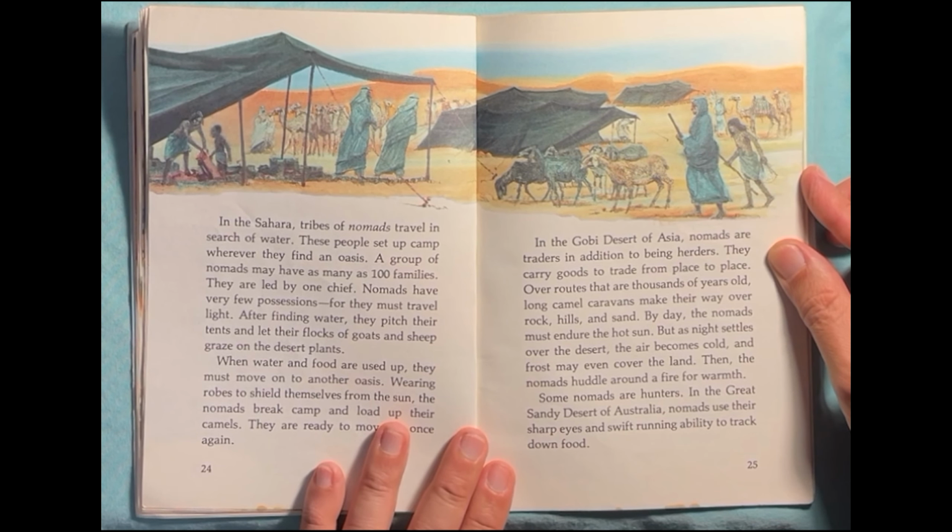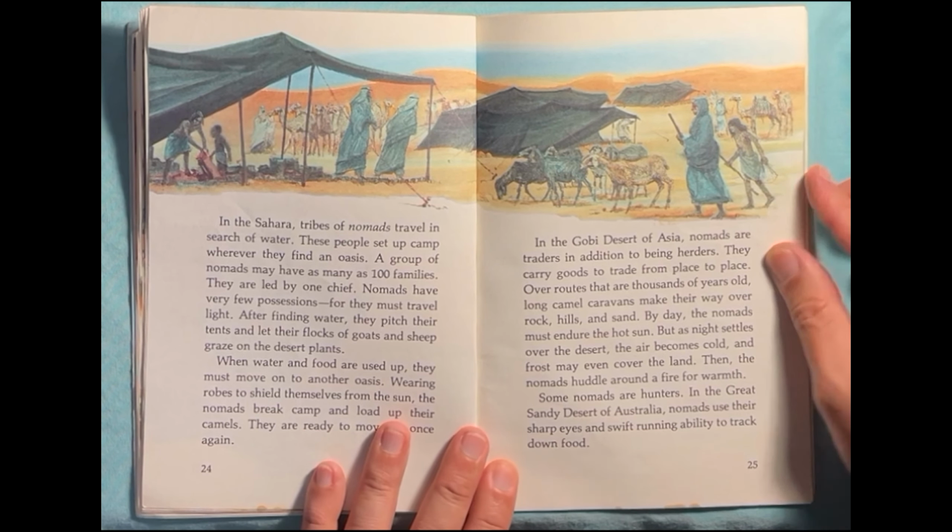Some nomads are hunters. In the Great Sandy Desert of Australia, nomads use their sharp eyes and swift running ability to track down food.